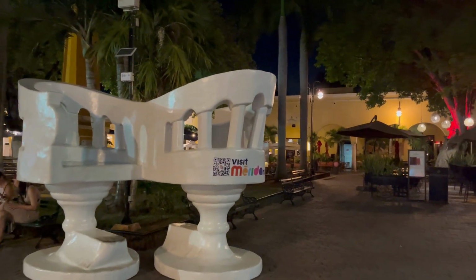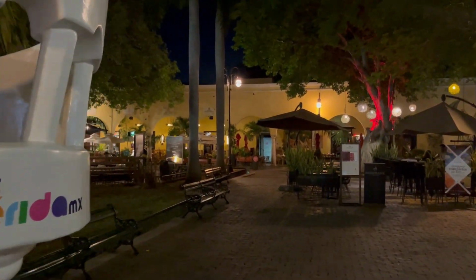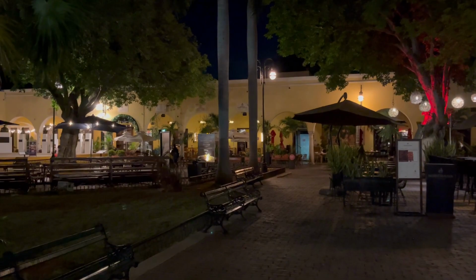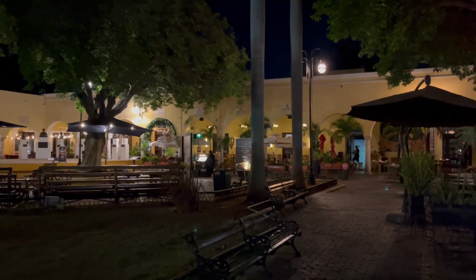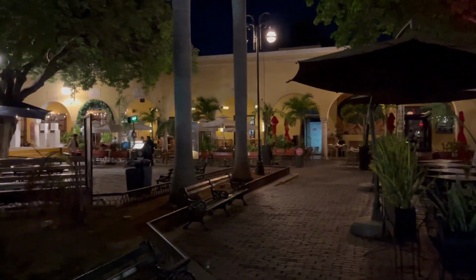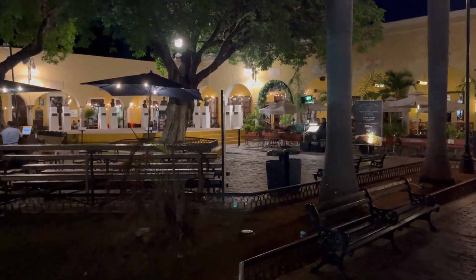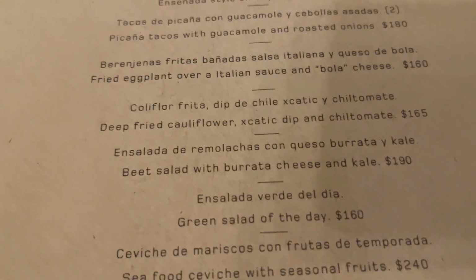After lunch, I went back to the Airbnb to escape the heat, and I hung out by the pool, took a nap, and I came back out for dinner. This is Parque Santa Lucia, where I was earlier in the afternoon. I wanted to see what the difference was at night, and I also wanted to check out that restaurant, Rosa.